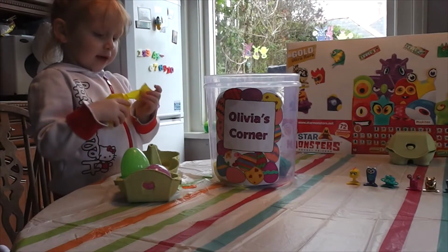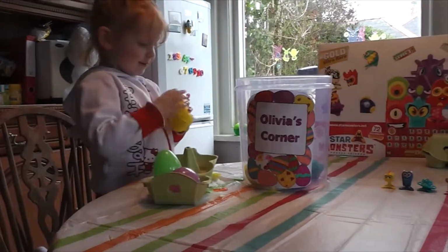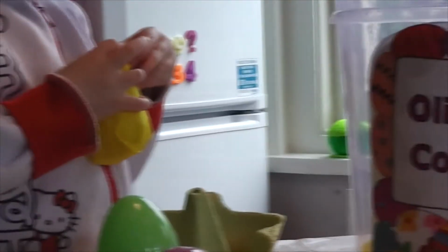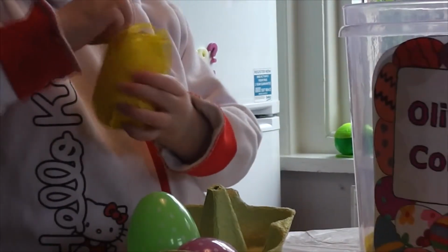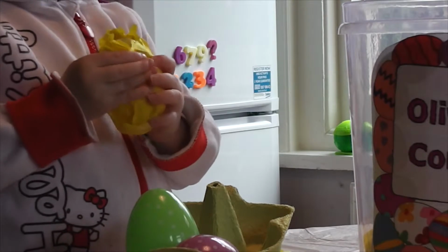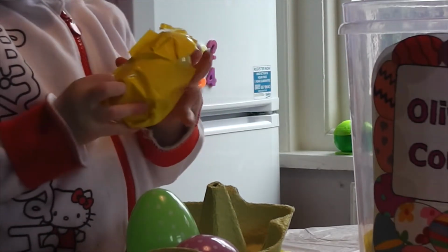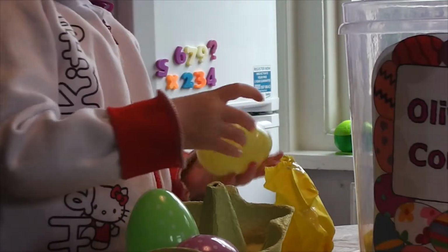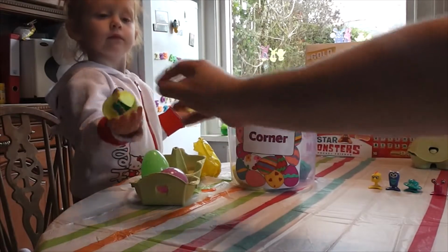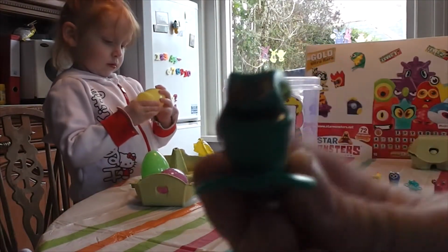Is this his toy? Yeah. Oh, cool. It's a big version again, Daddy, look. I know, it's a big version of an egg. There you go. But now it's yellow. Oh, and it's yellow inside as well. It's a yellow egg. Oh, wow, he looks like a weird sort of evil worm.